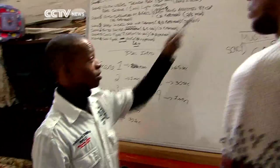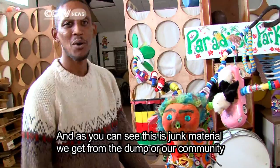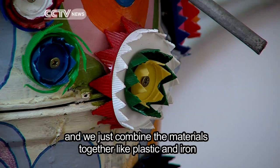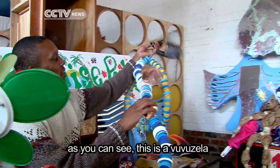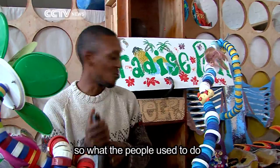And as you can see, this is junk material that we get from the dump or from our community. Broken toys and whatever we can get. We're just combining the materials together, like plastic and iron. There's even some raw material here as well. As you can see, this is a vuvuzela that was used the old way to sell fish.